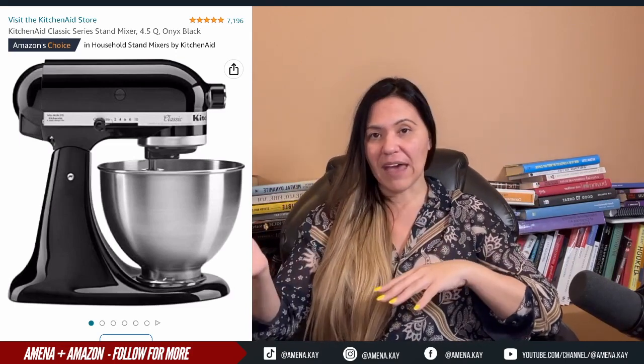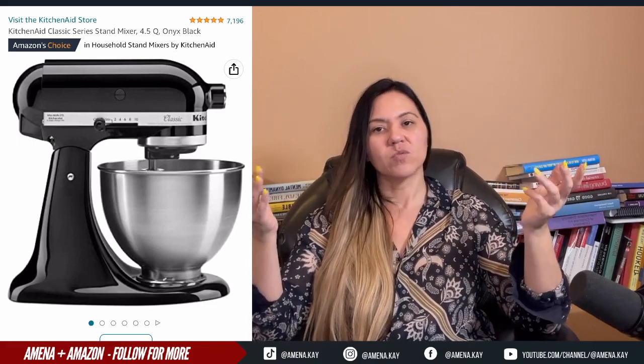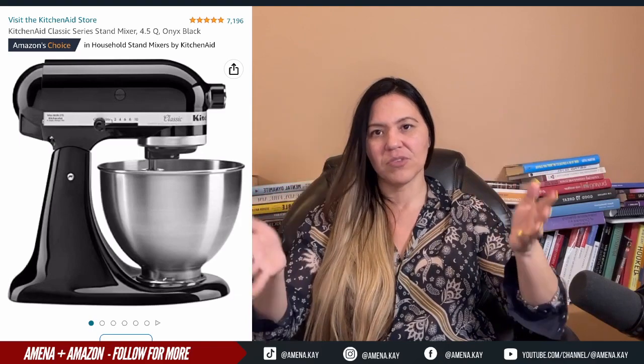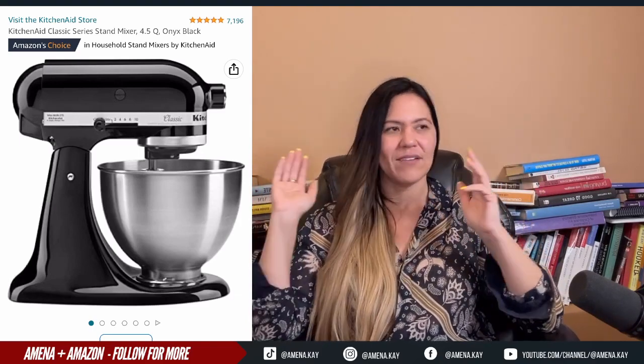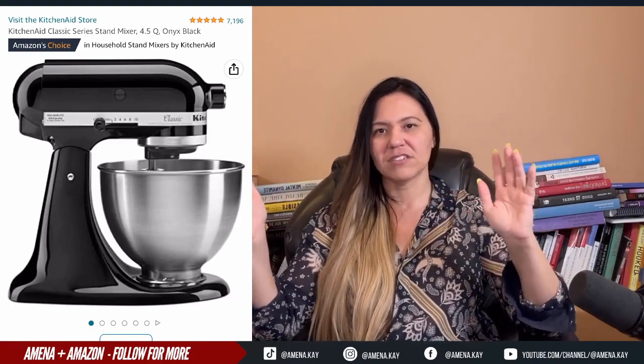They also have a matte black, which is really nice. And they have a bazillion different colors as well. So you can match literally anything to this appliance. They have red, they have green, they have blue, there are so many different colors. If you click on the link, you'll be shocked at how many colors this thing comes in.